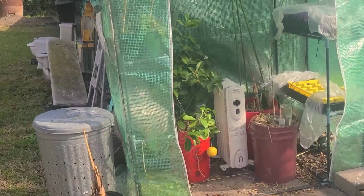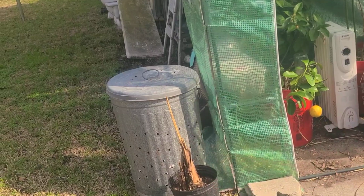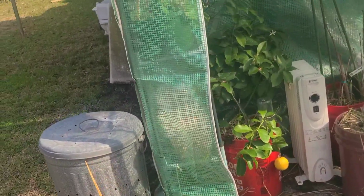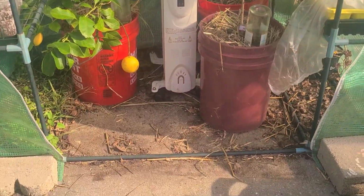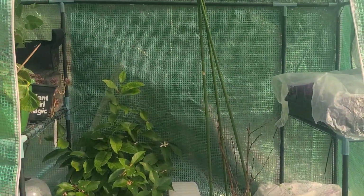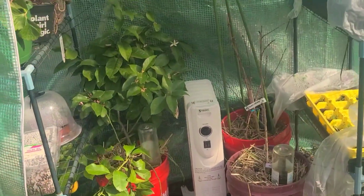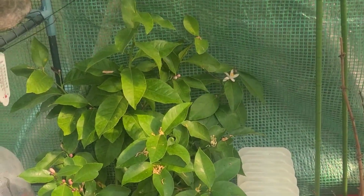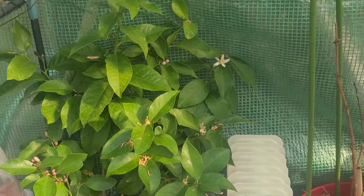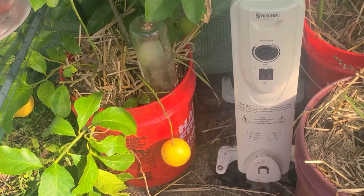Coming this way, we have a dead palm I need to compost, my compost bin, that trash can, and then we have our greenhouse. It's just a medium-sized one. It's not the smallest. It's definitely not the largest. So what we have in the greenhouse right now is our beloved lemon tree that still has some lemons on it. We have like 3 left on there.